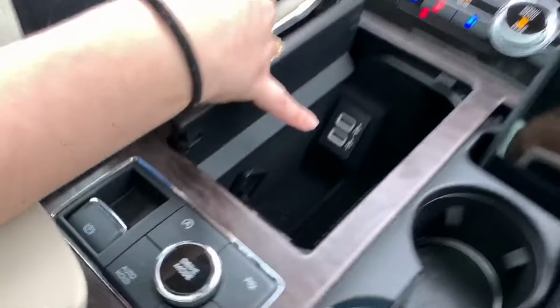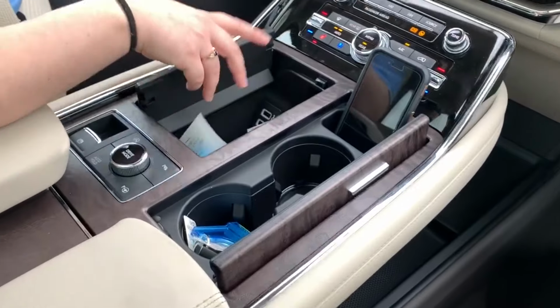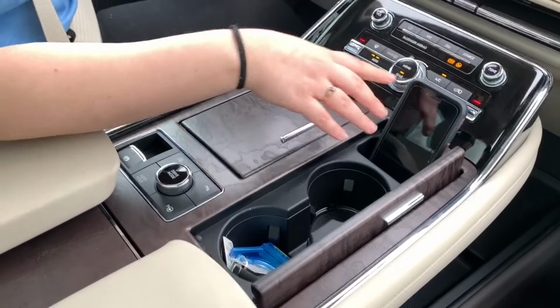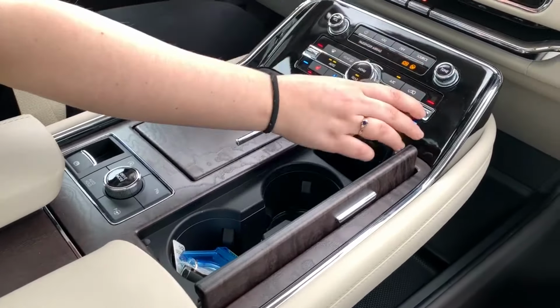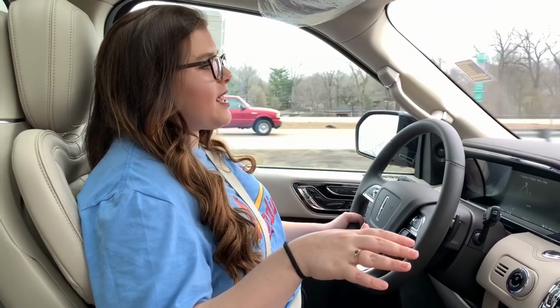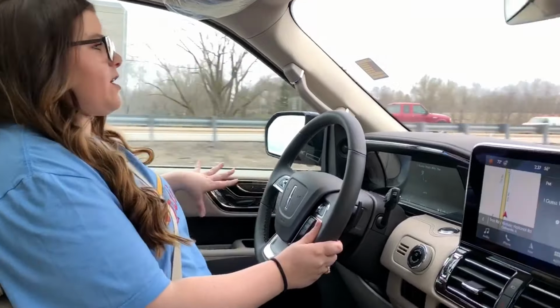There is a charging pad right here if you have one of the newer iPhones, and other charging capabilities as well. You'll see my phone sitting up right here. That's just a cool little pocket. So just a lot of cool things.